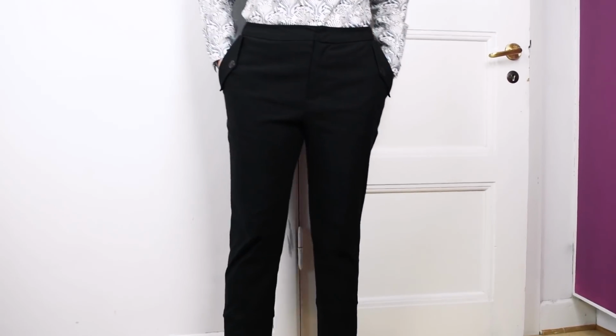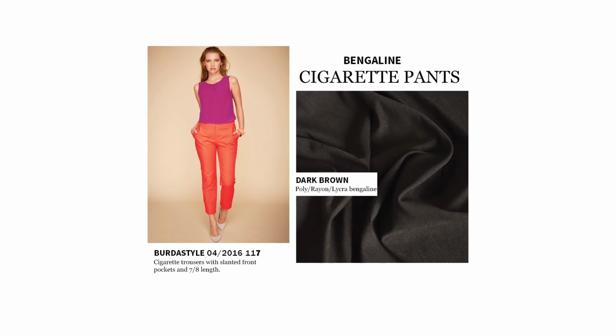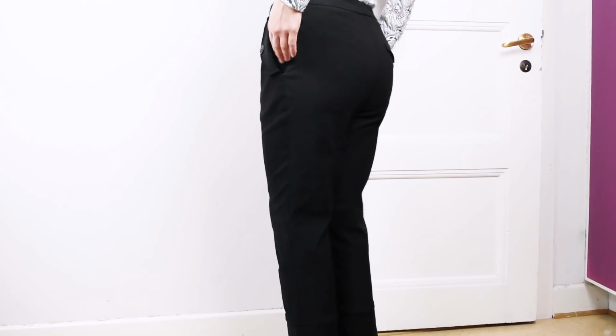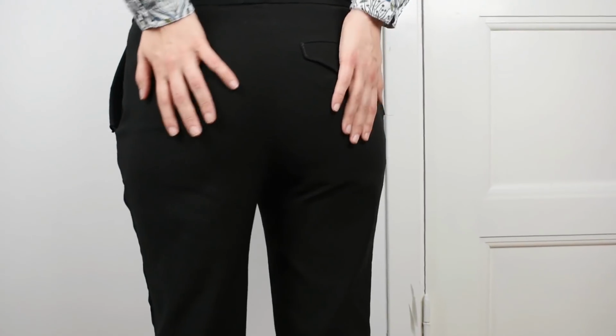Good trouser patterns can definitely be hard to find, but I think I've located a new favorite. It's from the April issue of 2016, style 117, and it's a really interesting cigarette trouser design. One of the things I really like about this pattern, apart from the fit, is the design. There are actually cuffs and not a regular hem, which I find adds a little bit of interest to a pretty basic style.